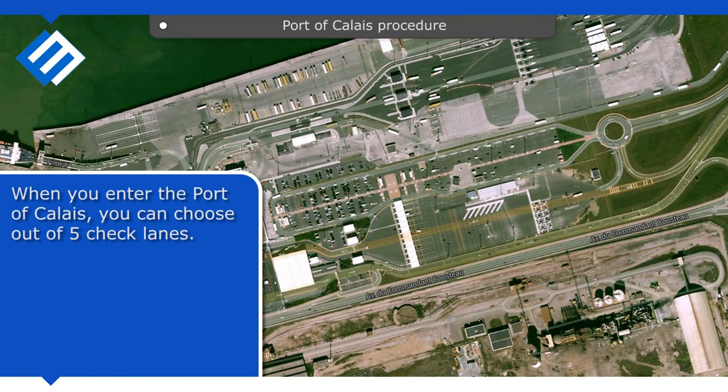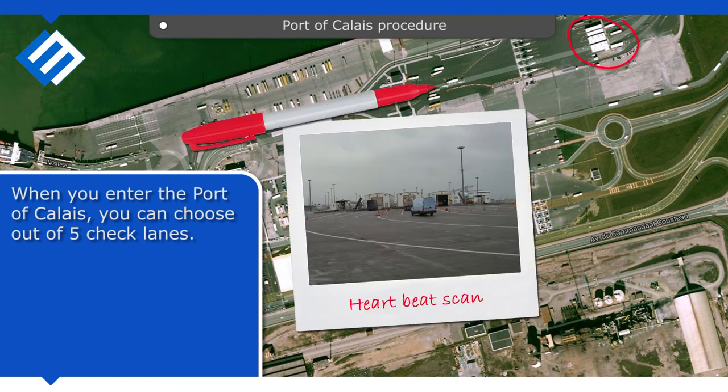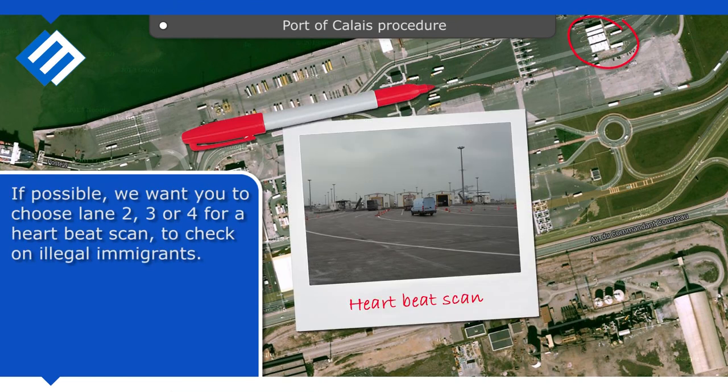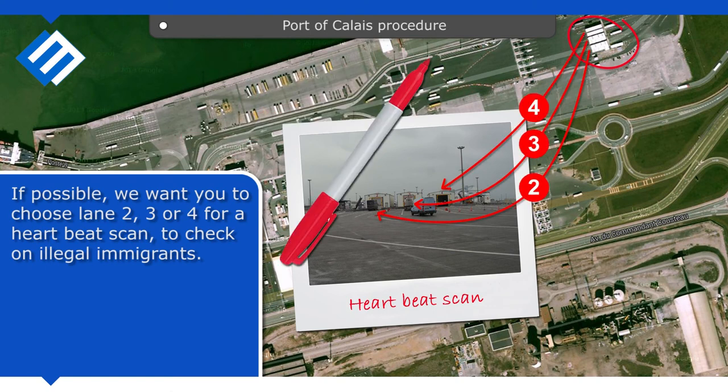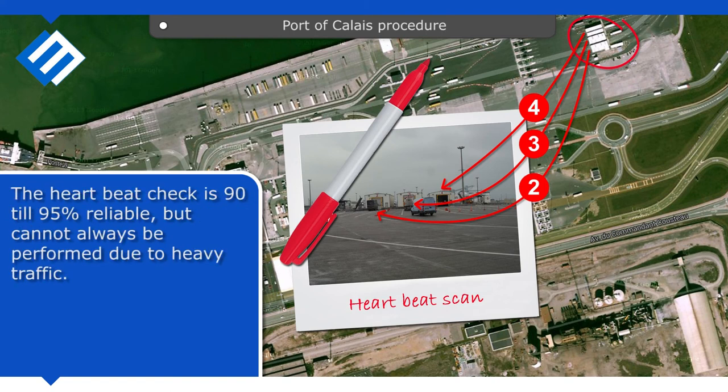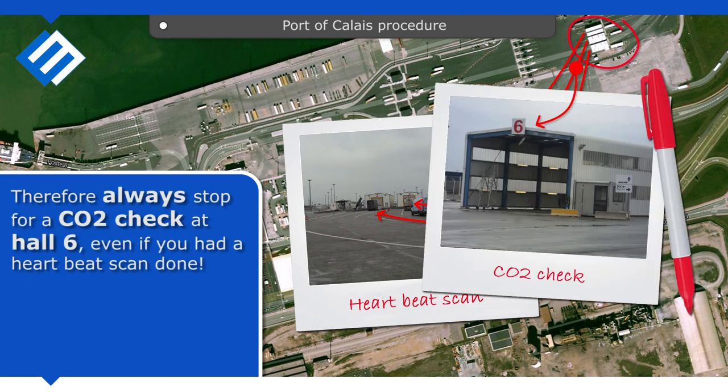When you enter the port of Calais, you can choose out of 5 check lanes. If possible, we want you to choose lane 2, 3 or 4 for a heartbeat scan to check on illegal immigrants. The heartbeat check is 90 to 95% reliable, but cannot always be performed due to heavy traffic. Therefore, always stop for a CO2 check at hole 6, even if you had a heartbeat scan done.